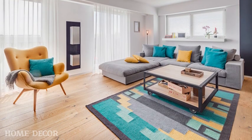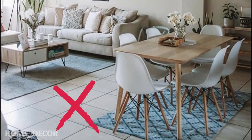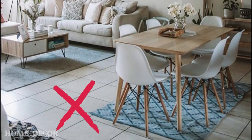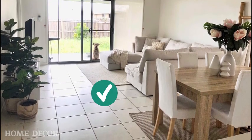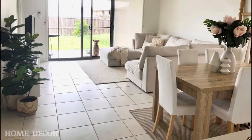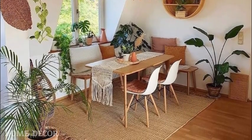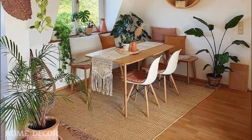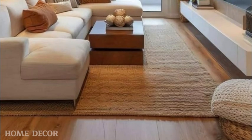Eye-catching rugs are perfect for large rooms. But in small spaces, they can actually make the room feel cramped. If your floor is light, opt for a rug in a similar tone. On the other hand, if your floor is dark, look for a rug in a similar shade, though it doesn't have to be exactly the same. The key is to make sure the contrast between the rug and the floor isn't too harsh.